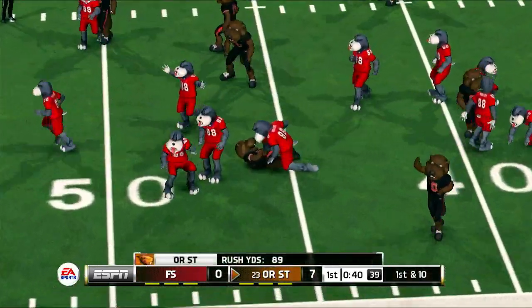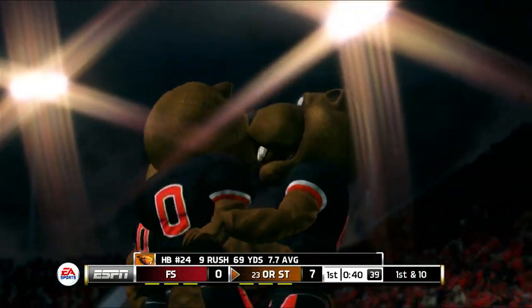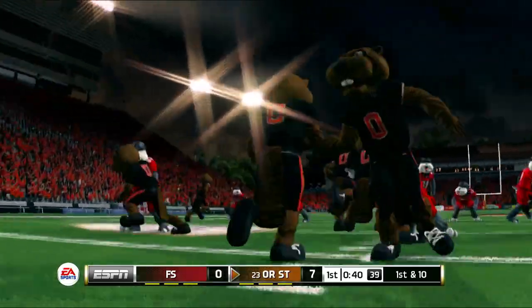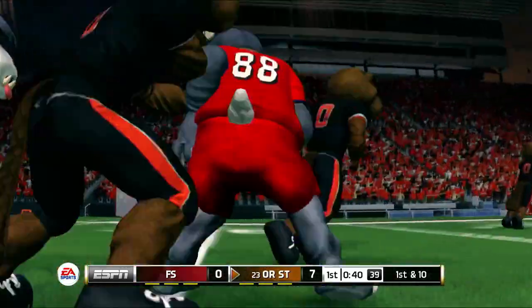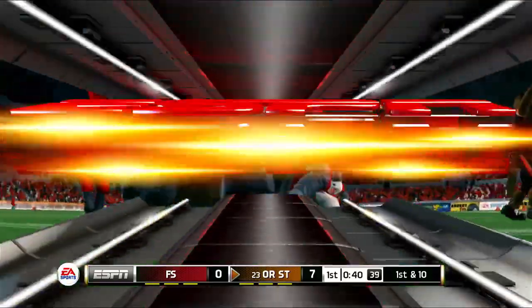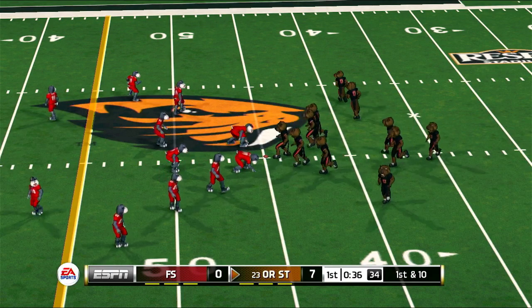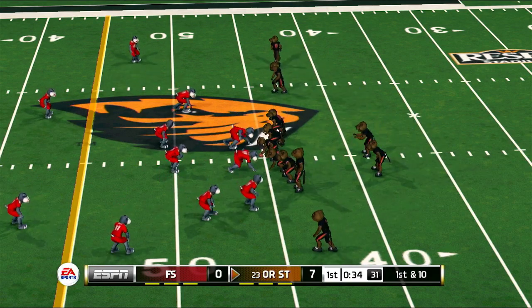Gets out to around the 45, and the tailback broke that one for a very nice gain. Give the offensive line some kudos there. They blocked very well up front to create the holes for this back. From their own 45-yard line, it's first down. Oregon State is up 7.